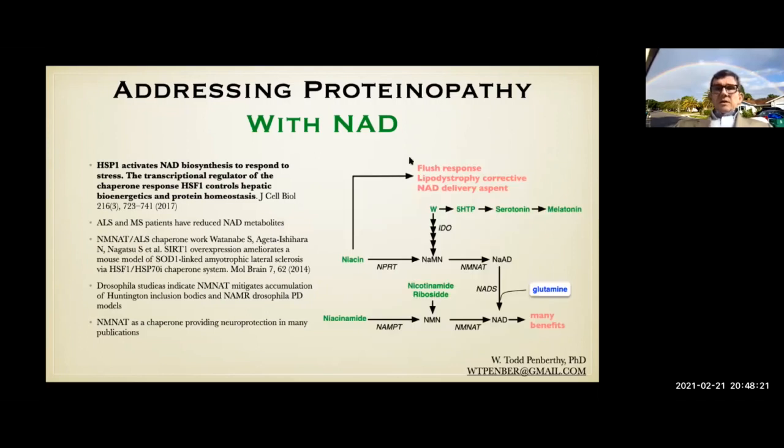So here I'm just showing the advantages of niacin, which not only goes to NAD, but it goes through a completely different pathway that causes the flush response that is associated with correcting the lipodystrophy. And that flush response is your blood vessels at the very ends expanding, vasodilating. And this occurs in your brain. You feel it with an increase in focus of concentration.